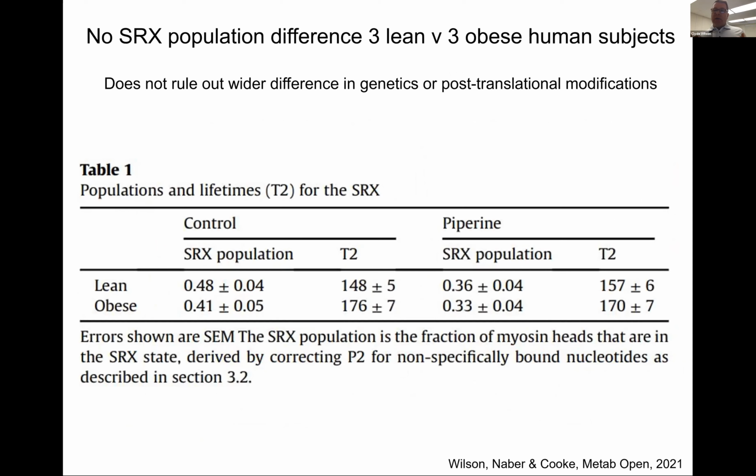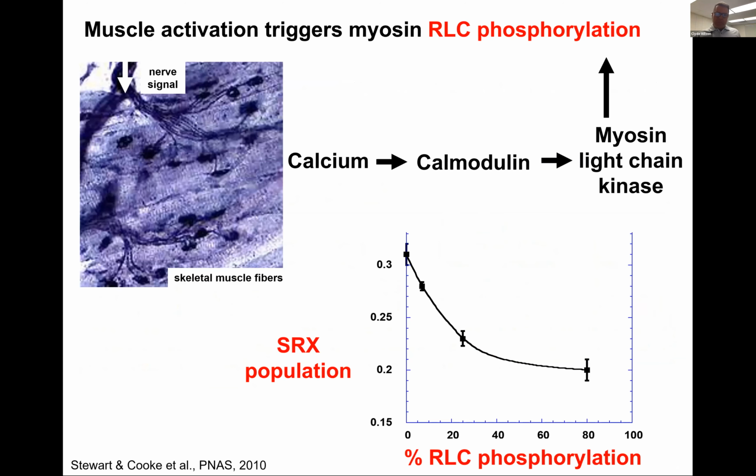So in comparing lean to obese humans, 3 subjects of each from the tissue bank at the University of Kentucky, with vastus lateralis biopsies, the super-relaxed state population and lifetime were not statistically different. And for both populations, the reduction in the super-relaxed state with the application of piperine was about 25%. So in the right direction of drug discovery, giving us a pathway, but needing a more specific binding.